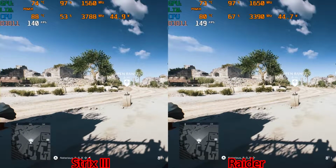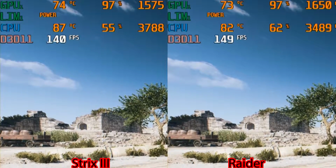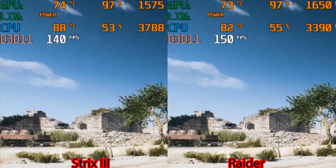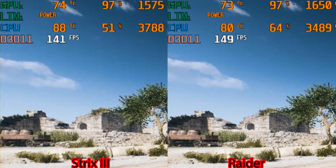This one's fun. In real time, we are in the Battlefield 5 firing range. Over a 90-minute run on each system for maximum heat soak. You will see the GPU frequency on the Raider a little bit higher than the Strix. You will see the CPU frequency of the Strix a little bit higher than the Raider. FPS performance on the Raider was a little bit higher due to that GPU frequency. The wattage on both GPU and CPU were identical at this point. 115 watts on the GPU, 45 watts on the CPU.